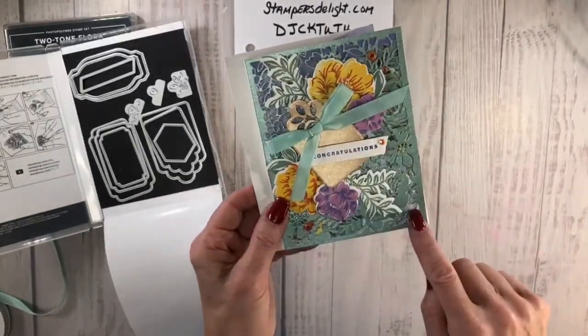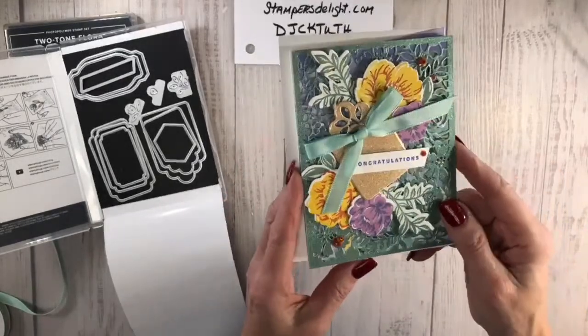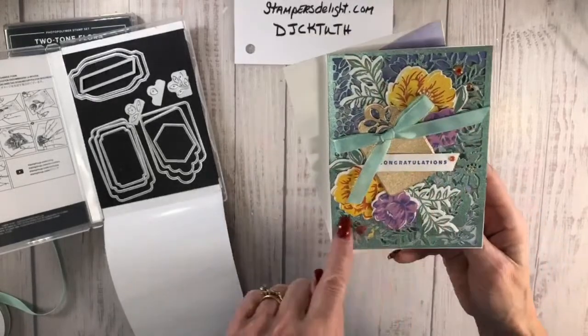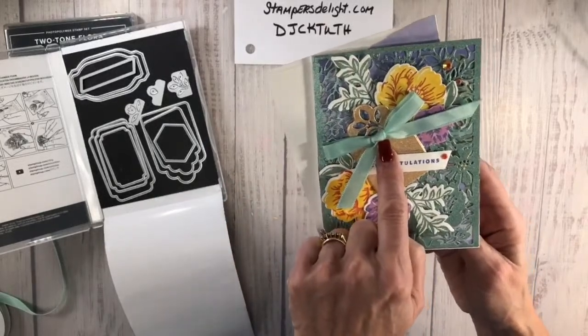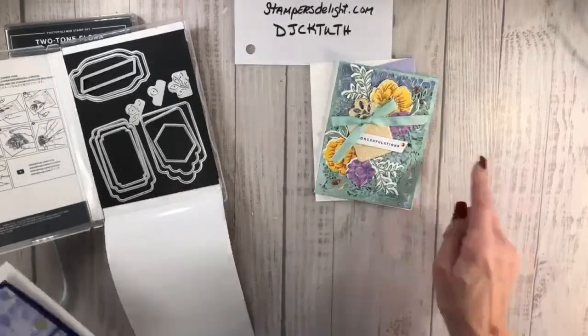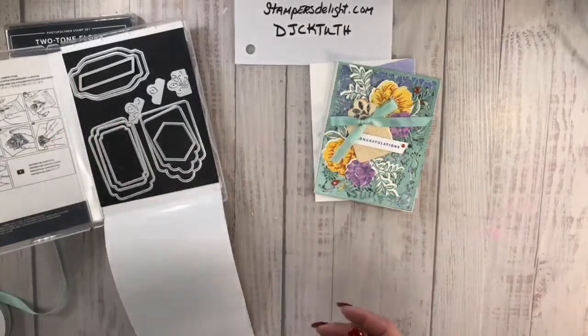So here is our designer series paper behind it. Here is that big die in the shimmer paper. And then, of course, I cut out all the flowers and the leaves. And there's one of those great tags. And let's see, here's the other tag. That tag is there. This one is from here. And you're going to see another one.